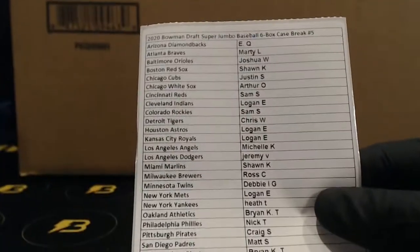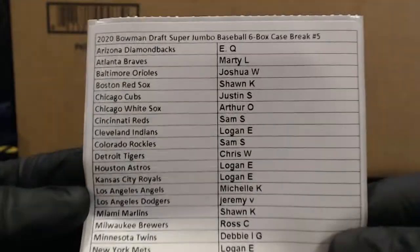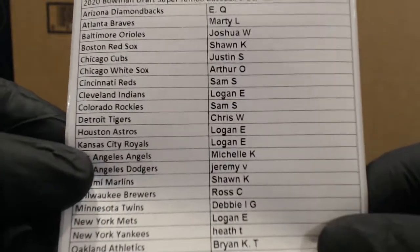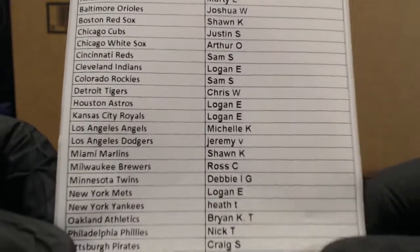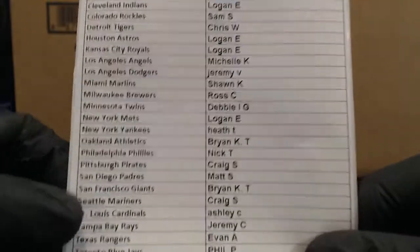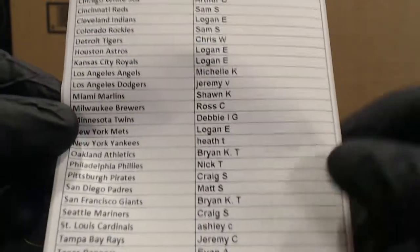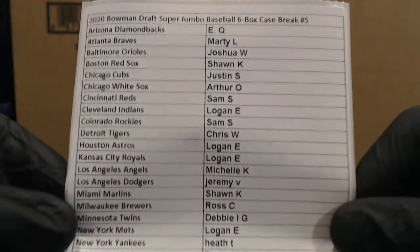2020 Bowman Draft Super Jumbo Baseball 6 box full case break number 5. We do have our final number 6 tomorrow night for Super Jumbos, and then we still have tonight number 10 Jumbo if you're interested in that. So feel free to check those out. And here we go.